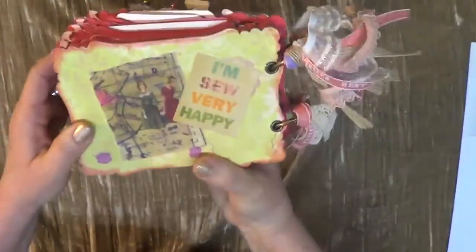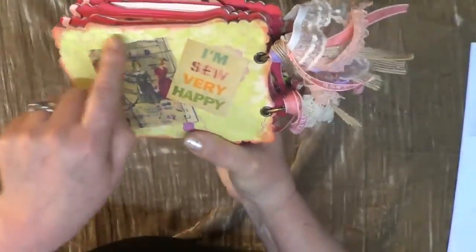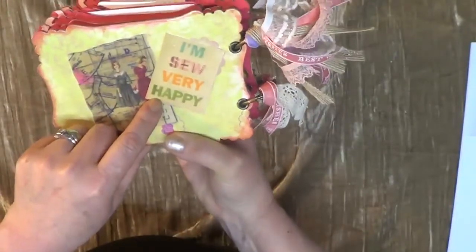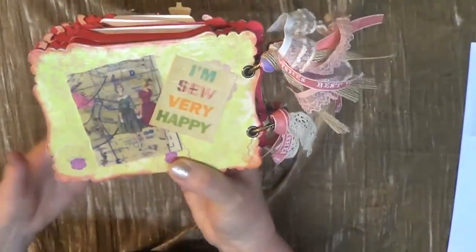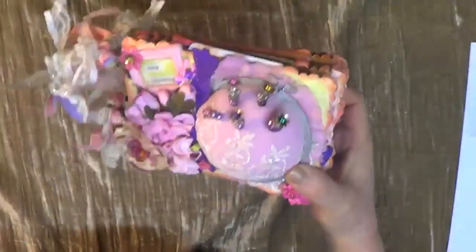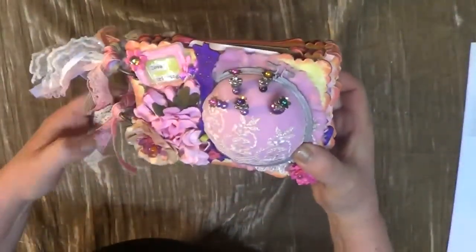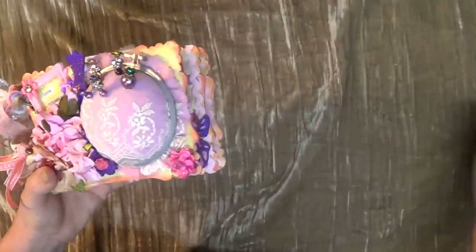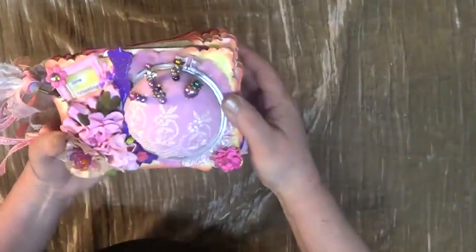And then on the back, I did mulberry paper and I put this little pattern-like ephemera. And then I put one in here that says, I am so very happy. So that is my little book for, you know, my first design team project for Grapevine Designs, and I do hope you have enjoyed it.